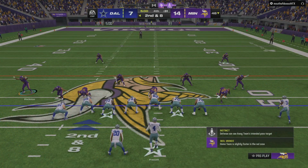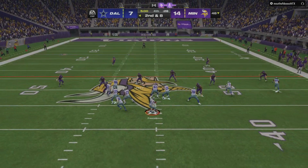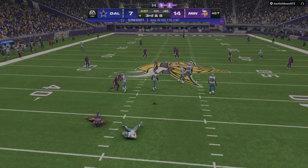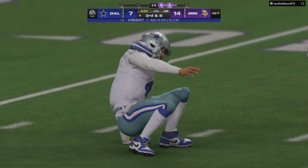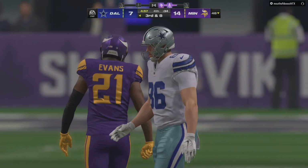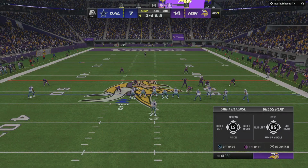Here's a 2nd and 8. Here's Prescott. Comes out on the hit, but they're saying it's incomplete. Well, that plays a statistic that's going to go on the defensive team stat sheet. Won't necessarily reflect in ours, right, the overall game sheet.